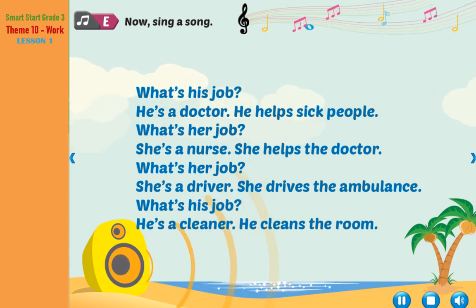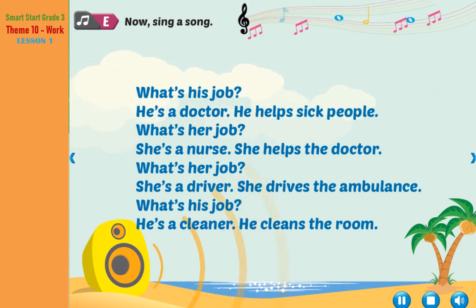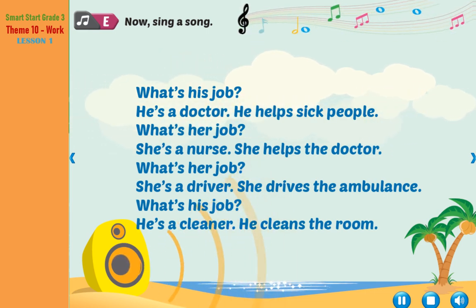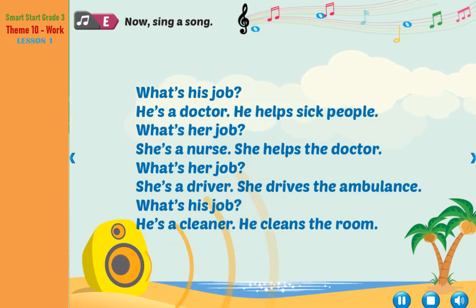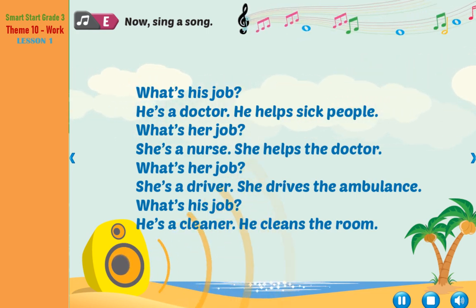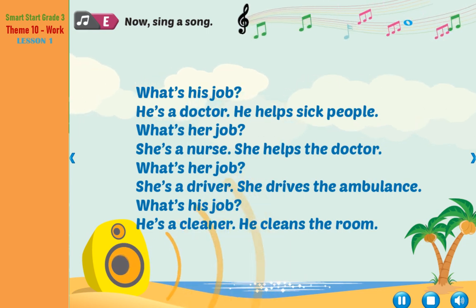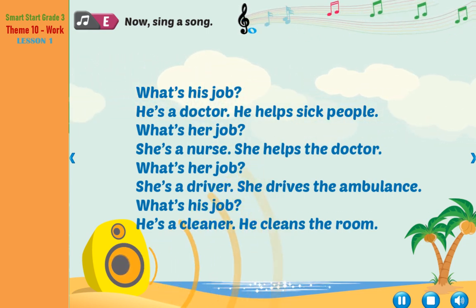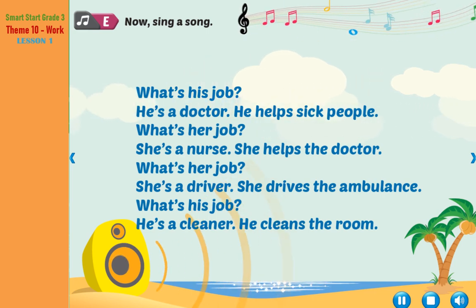What's her job? What's her job? She's a driver. She drives the ambulance. What's his job? What's his job? He's a cleaner. He cleans the room.